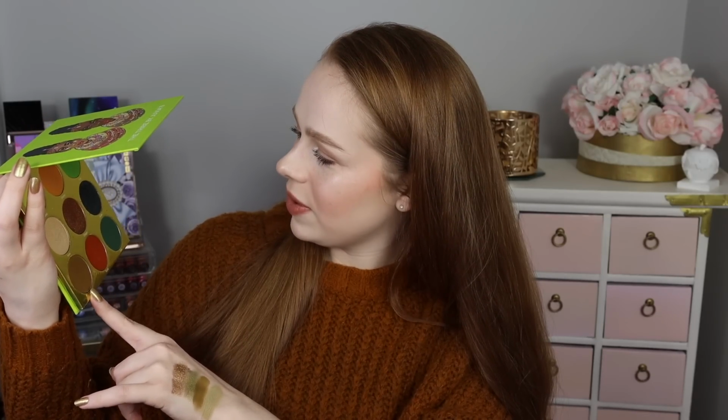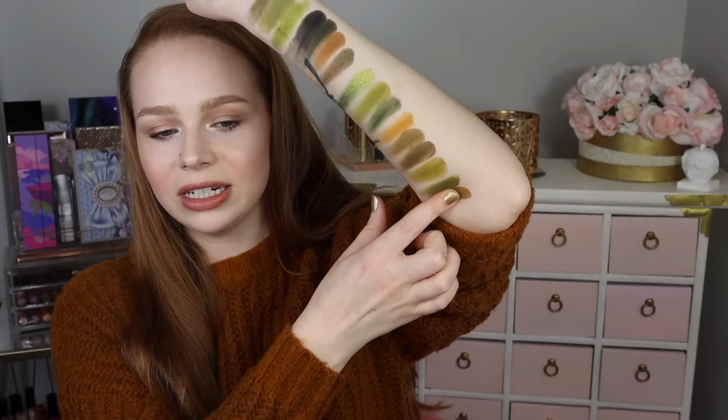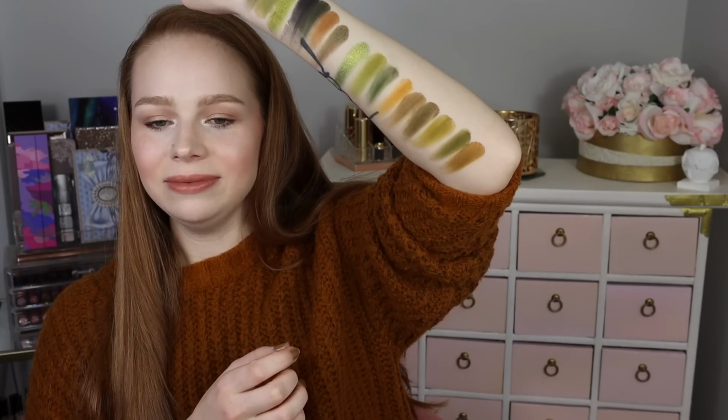And then how could I not mention the Tribe palette from Juvias Place? I feel like the shade Ashanti right here gives all the vibes. See, we'll just put it right here. I mean, it goes along.